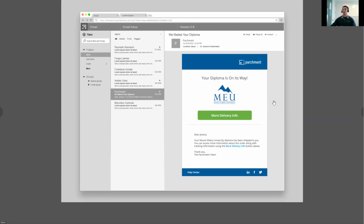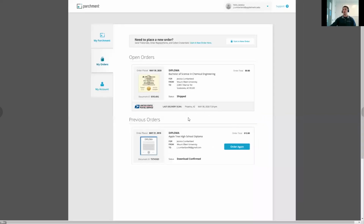We'll send them that email, that notification. They can click for more delivery information. They'll be logged into their Parchment account if they already have one. If they don't, I'll show you in a second. We just need a few steps of information on password to get them logged into that account.